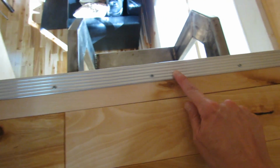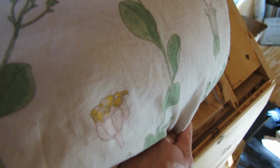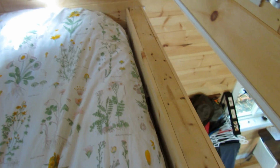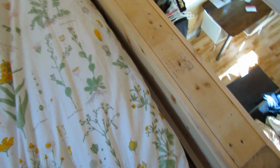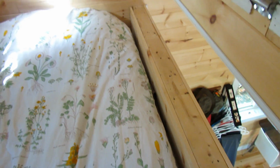There's some nice metal trim along the top of the ladder here. That'll extend to this side as well. We just haven't got it in. On the top plate here, we'll also put another aspen beam on there. So that's just being made outside as we speak.